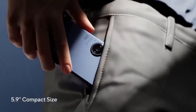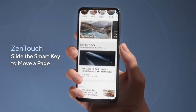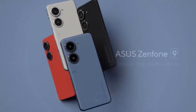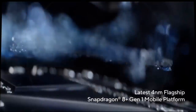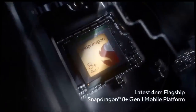The Asus Zenfone 9 will be powered by the Snapdragon 8 Plus Gen 1. Of course, this being a proper tiny flagship. The Asus Zenfone 9 will have three versions: 8GB RAM and 128GB of ROM, 8GB and 256GB storage, and 16GB and 256GB storage, and four colorways.